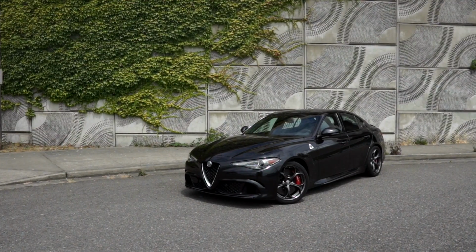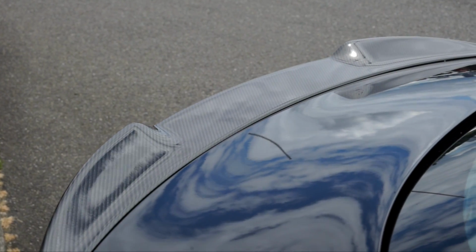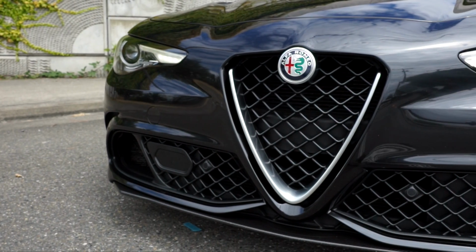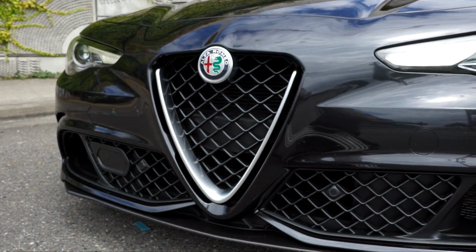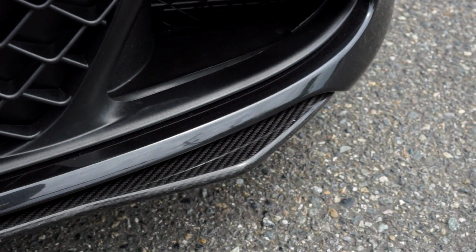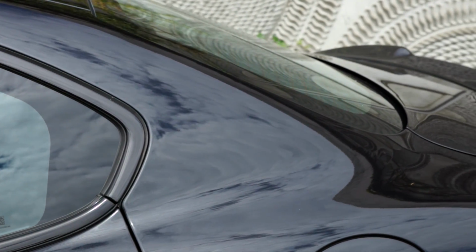Taking into consideration its Italian roots, the Giulia's design is more conservative than one might imagine, though it's a solid looker. The grille is called the Trilobe, if you're curious about Alfa Romeo lore. Oh, and the lower front splitter is active, but my shot of that didn't turn out. May my GoPro rest in peace.